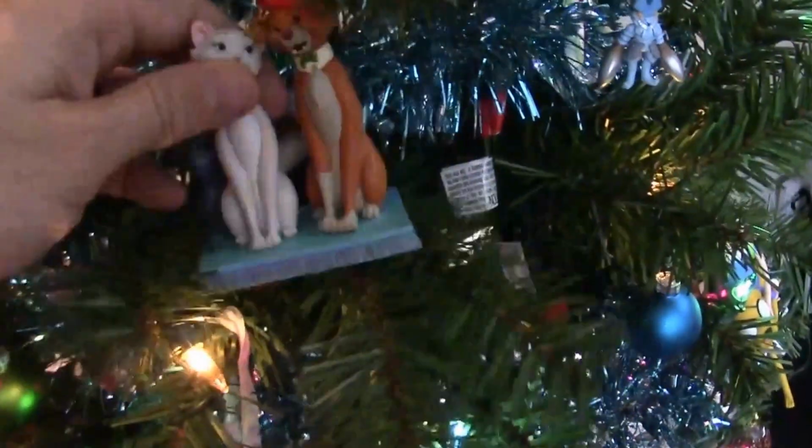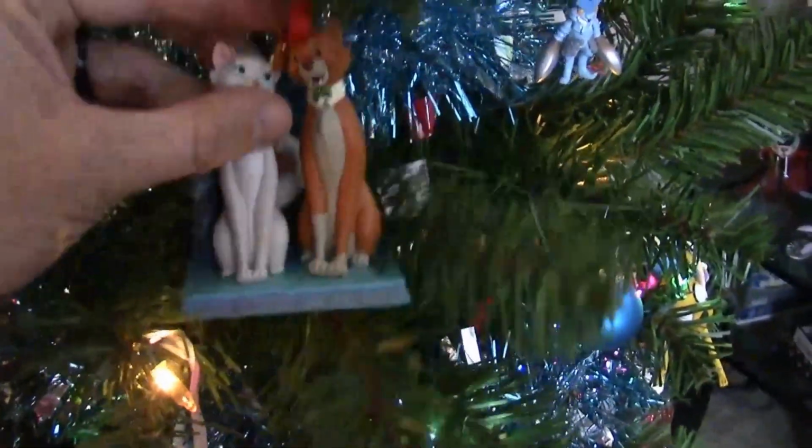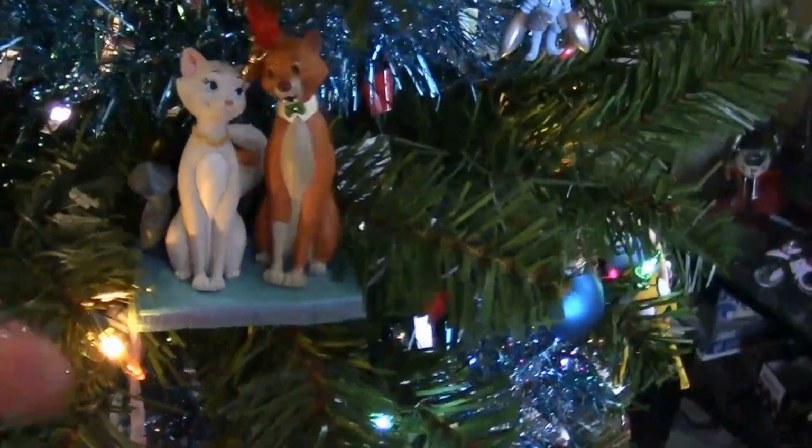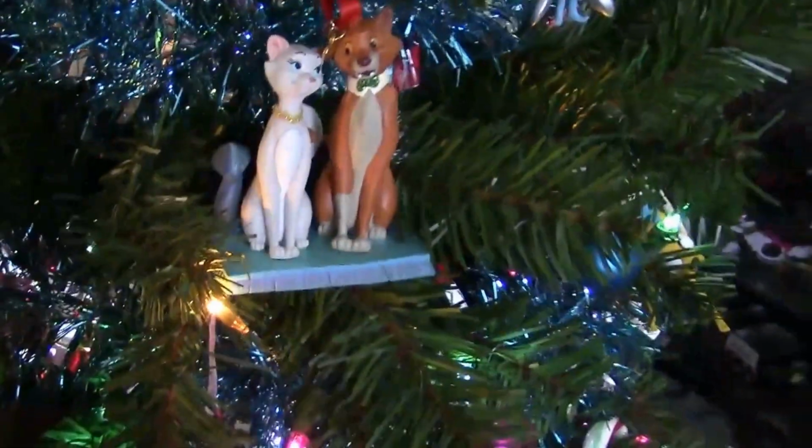I love that. Now below, this is one we just got this year. Actually, Q picked it out. This is the Aristocats from the Disney store. And it's cute because it's kind of like me and her, a little couple, and it's cats, which we both like. It's Disney and everything, but it's not especially Christmassy. So it's good, but not my favorite.